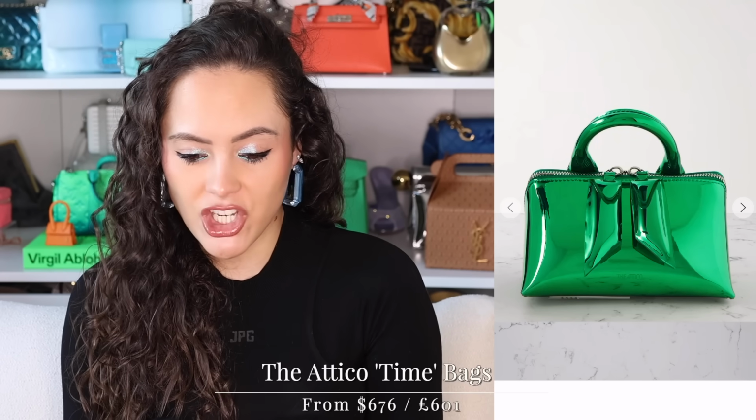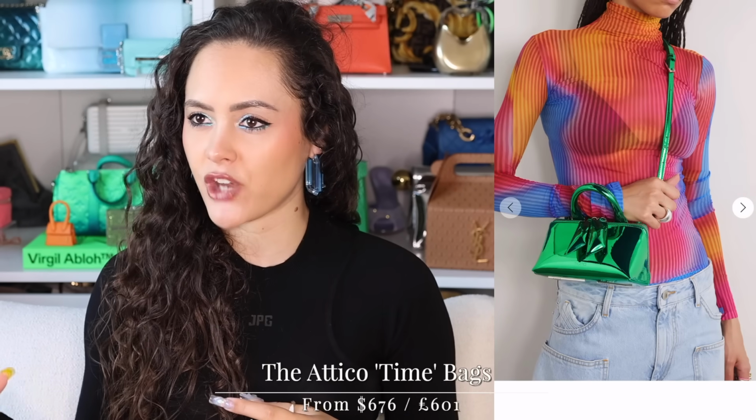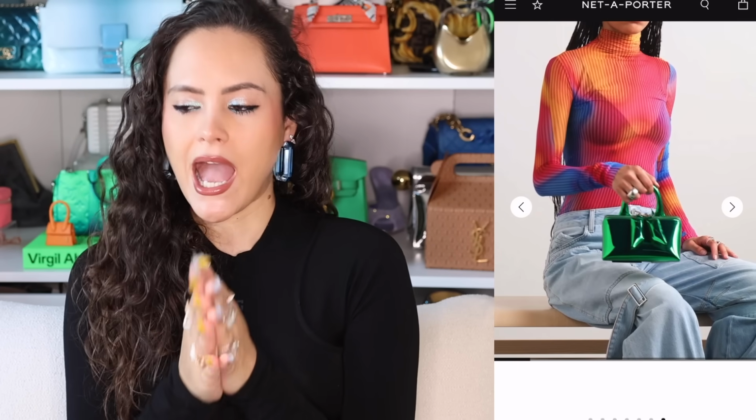These are the Attico, I'm just going to call them the time bags, because although they're the same shape, different versions of it are called different things. Like one is midnight, one is 8:30, one is Friday. I don't understand. Okay, but what I'm telling you is that they're really cute, they're unique, they're interesting. These are a sort of pyramid shape, and come in lots of variations.